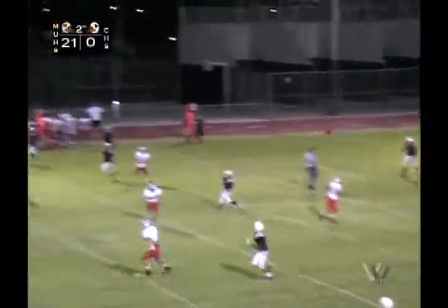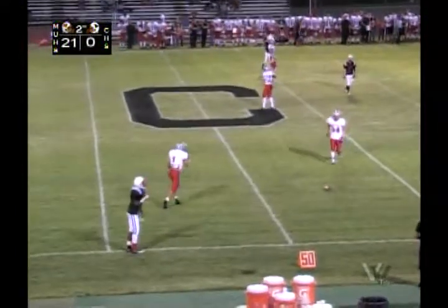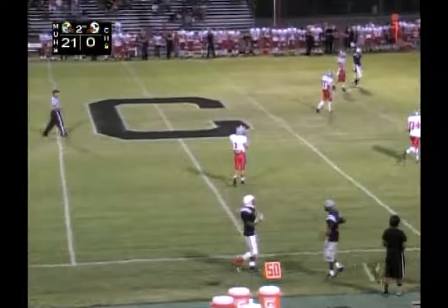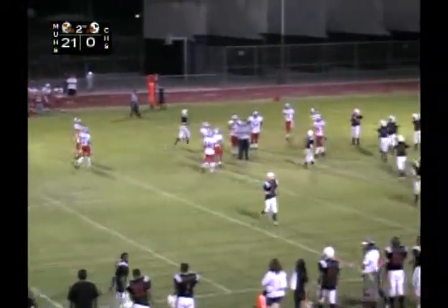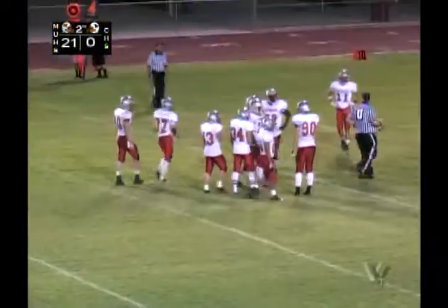Here's the snap on third, and this one's just up for grabs, and it was nearly intercepted again by Garcia. And I'll tell you what, I don't like the arm on Austin Sherrill. He floats it. Yeah, well, that was a fade route.